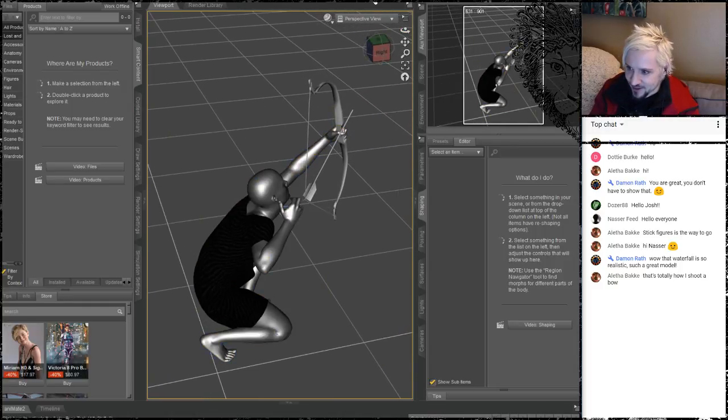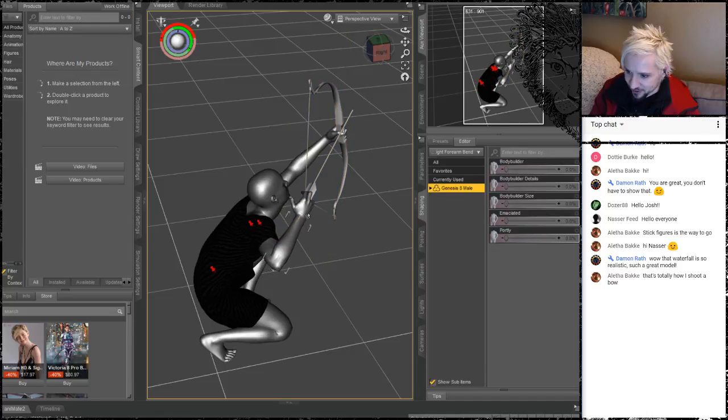Okay, so yeah, let's... So here's this little bone move tool, and you just, you can grab stuff and move it around.